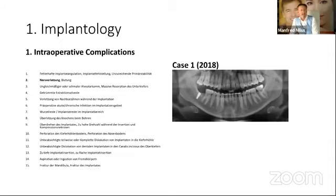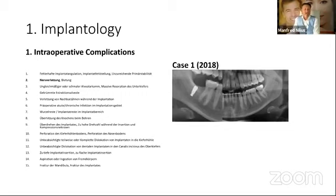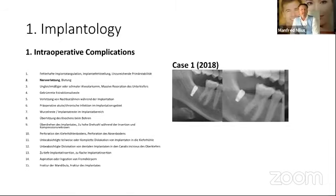So this is a very easy case I made in 2018. There's a young lady, about 19 years old. One of the lower right molars was not there. It was genetic maybe, and I put an implant, was not that big, and I hurt the nerve. When you have a little look here in this area, you can see I got directly into the bone. It was easy for me for implantation, but finally I had to remove the implant.